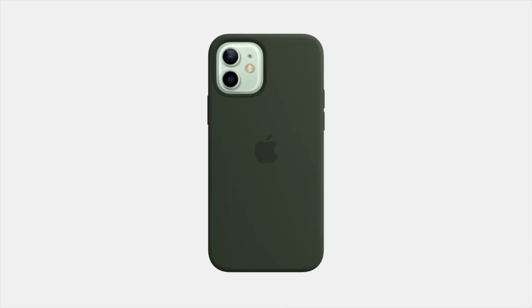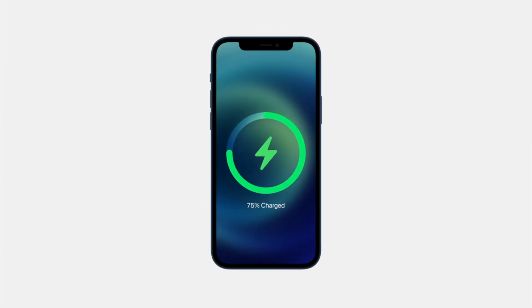The reason why I'm super excited about MagSafe is the ecosystem possibilities. They are crazy. There are so many things you can do. You're already seeing a lot of companies like Moment, Peak Design, and even Apple themselves roll out a lot of accessories that are compatible with MagSafe.